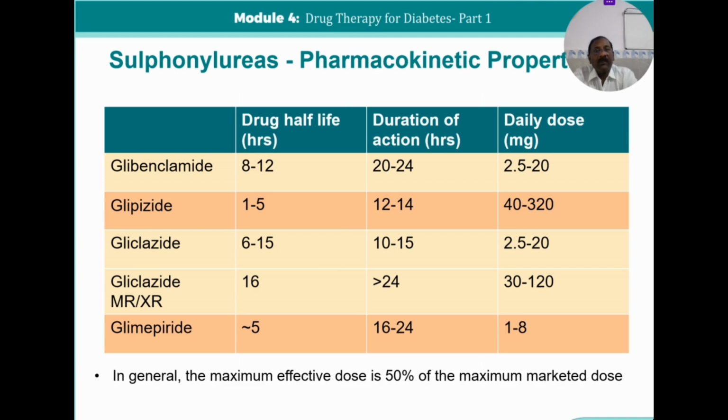Glipizide acts about 8 to 12 hours, not exactly 12 to 14 hours, so it has to be given thrice a day. The daily dose is about 40 to 320 milligrams, but hardly do we use that; in clinical practice, we use 15 milligrams and the maximum is 30 milligrams. Gliclazide is 2.5 mg to 20 milligrams. The duration of action is about 12 hours, so it has to be given BD. Now sustained release formulations are also available, which can be used as OD therapy: gliclazide MR or XR.